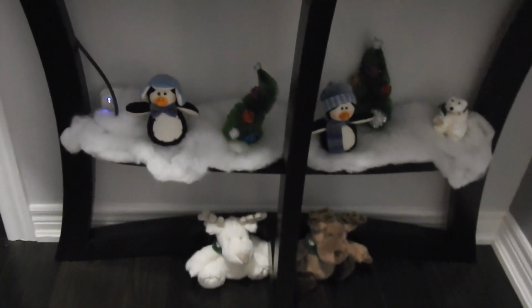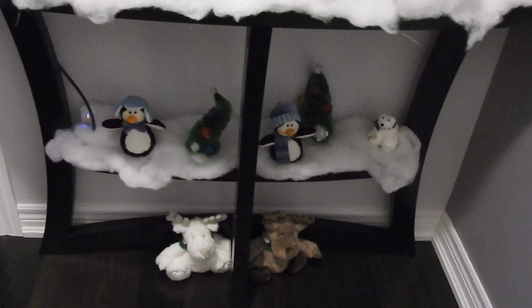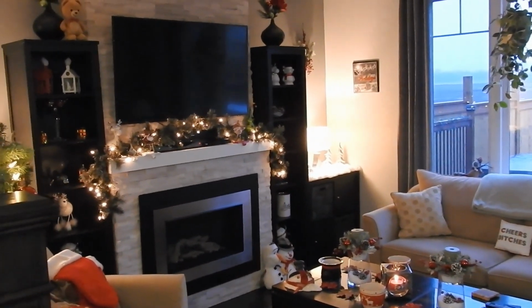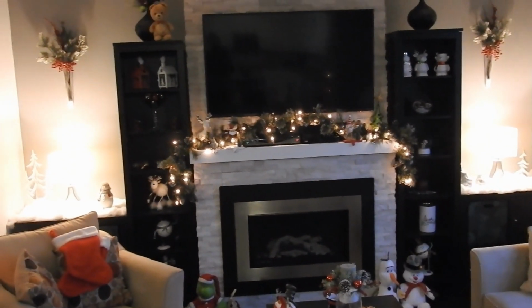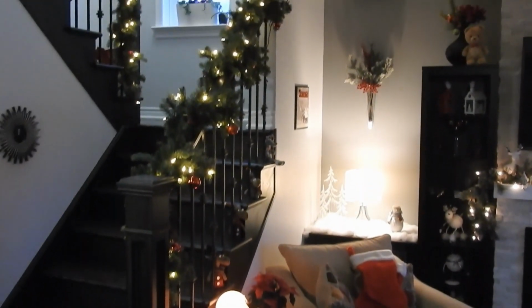And we've got some more stuff under the table. Just hanging out. Some more stuffies and stuff. Doing what they do. And let's see over here. So in the main living room, we finally got a fireplace, as you can see. If you remember from the original tour, there was no fireplace. It was just a blank wall. We want to get built-ins for either side, but right now we just have shelves and IKEA cabinets and whatnot. So yeah, it's really, really nice.